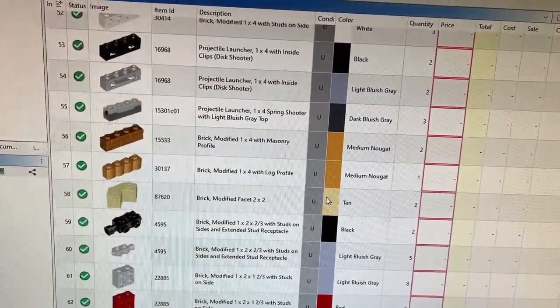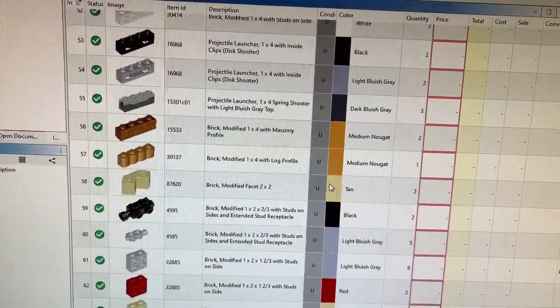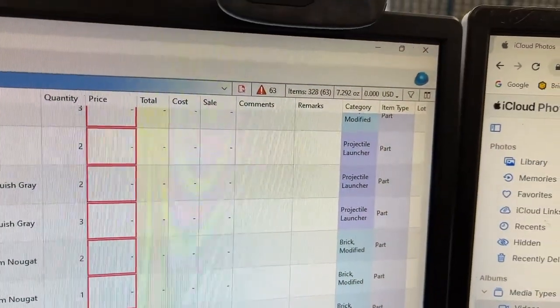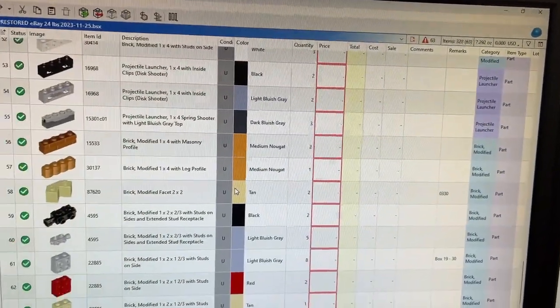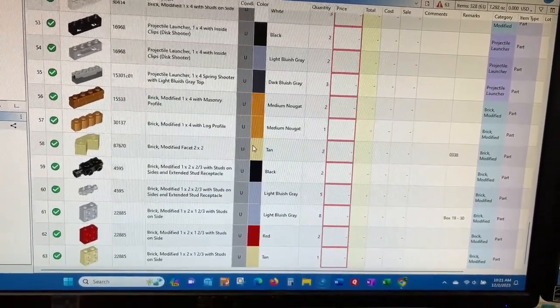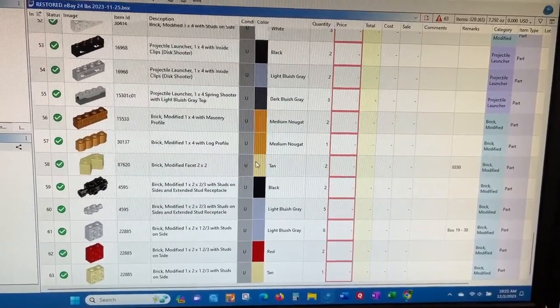As you can see, I did start on getting some parts into inventory a while back. There's only 300 and something parts in there right now, so I'm going to continue to work on that hopefully today. But right now I'm going to work on the video to put out for tomorrow.